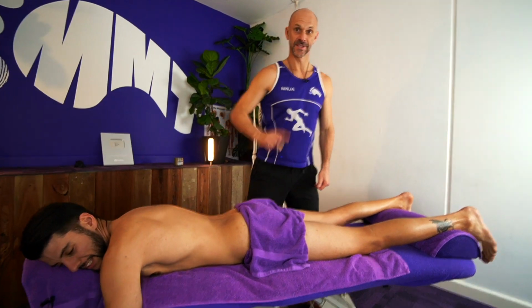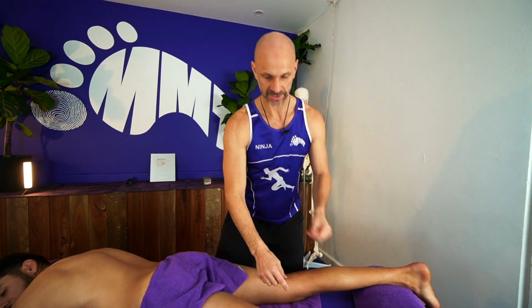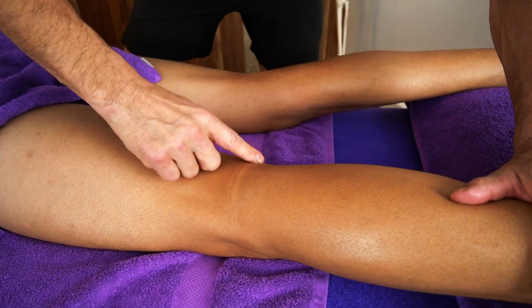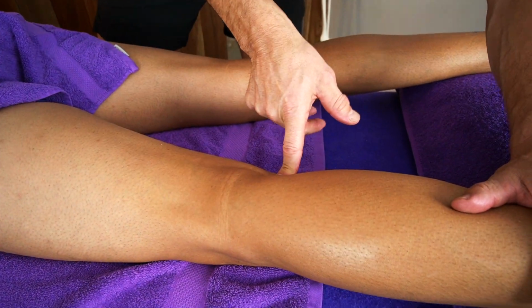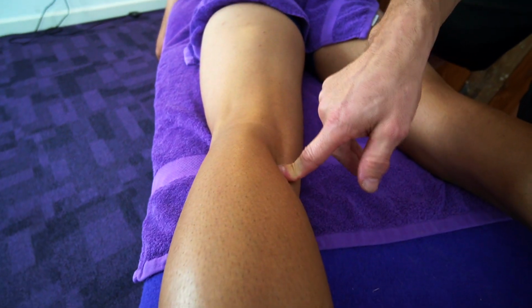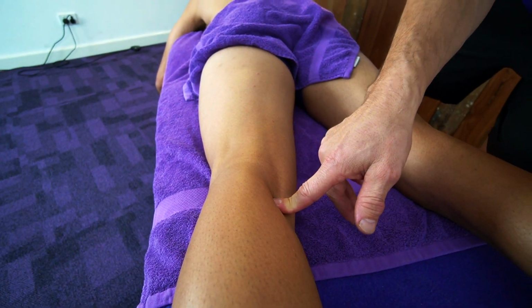Cool. Let's do it. So today we're doing Popliteus. I've got a real interest in this muscle myself from over 12 years ago now when I did a full rupture of my ACL. If you look at the anatomy on the body, it's just from here through to there. It attaches onto the femur and then attaches onto the lower leg bone. What's that one? Tibia. The tibia.